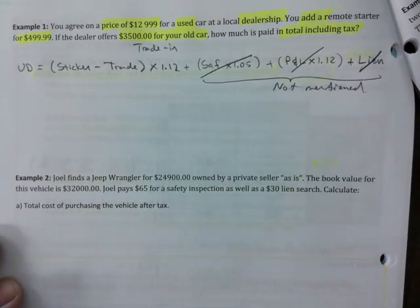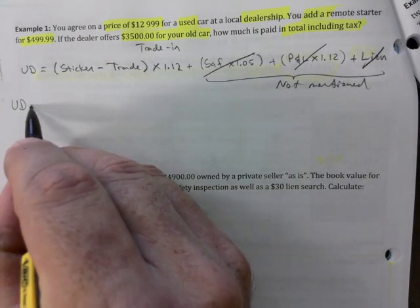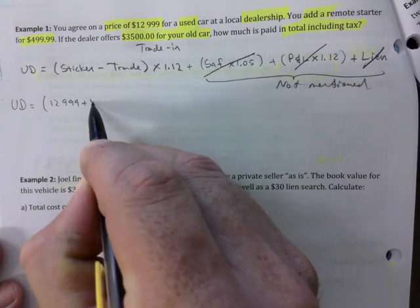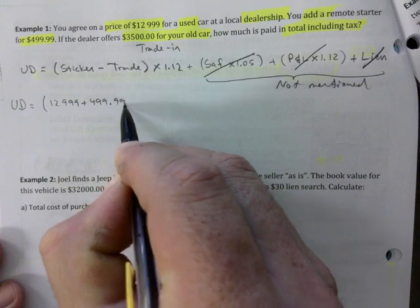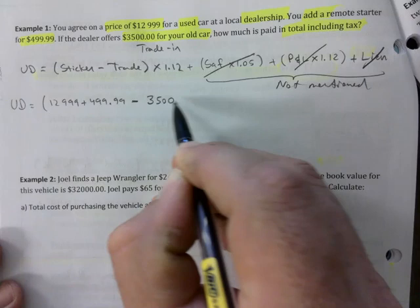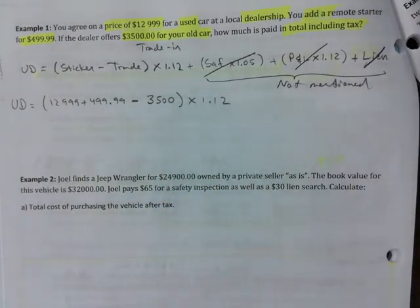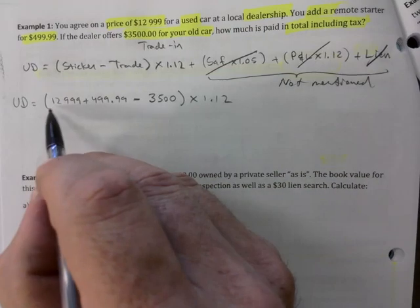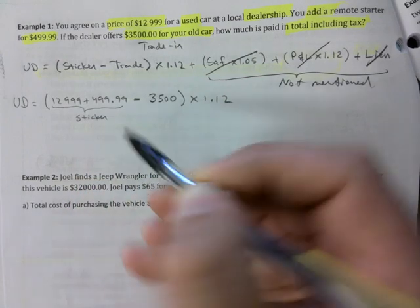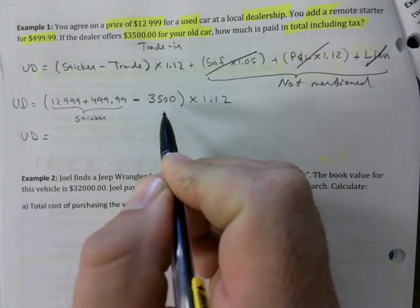Sorry, it looks like chicken scratch, right? But it says not mentioned. So your used dealer would be $12,999 plus $499.99, right? Minus the trade times 1.12. This will take care of it. This is my sticker.